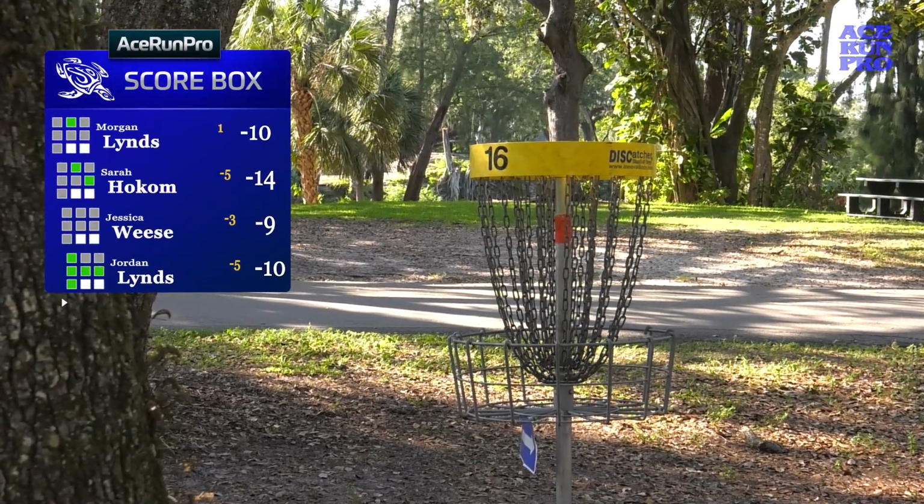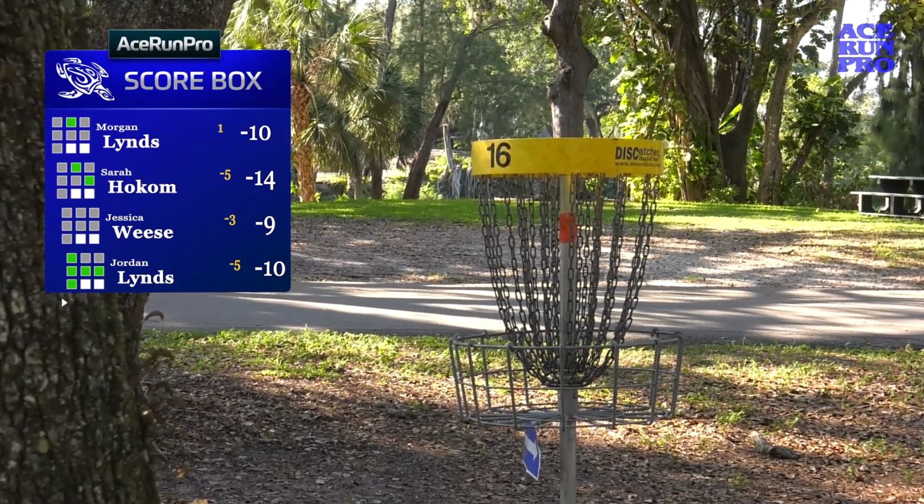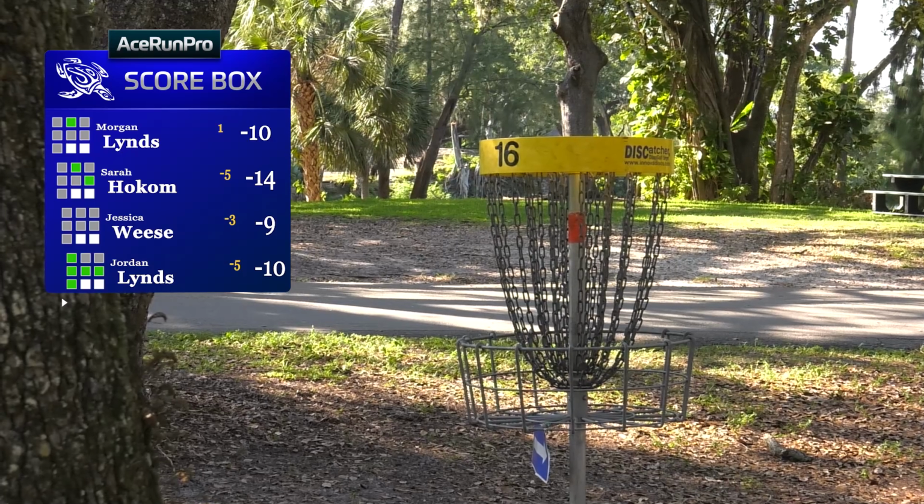And so Jordan just catches up. 2 to play. Look at that scorecard. She got 5 birdies out of 7 attempts.